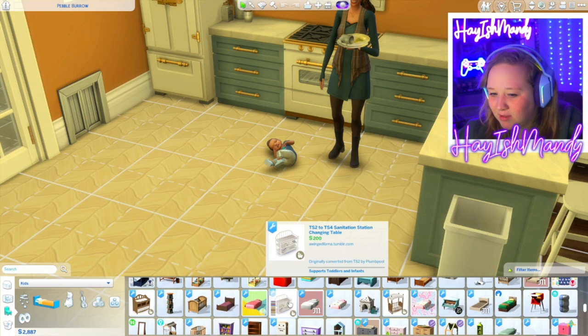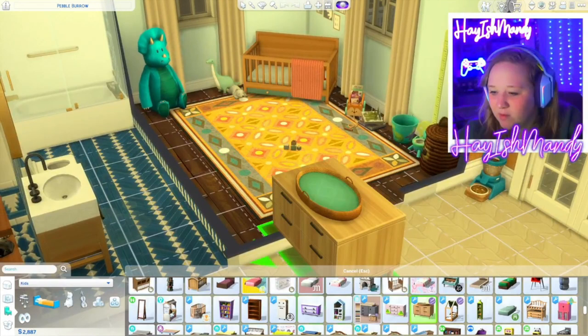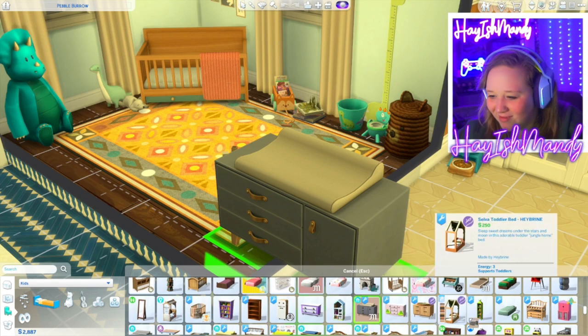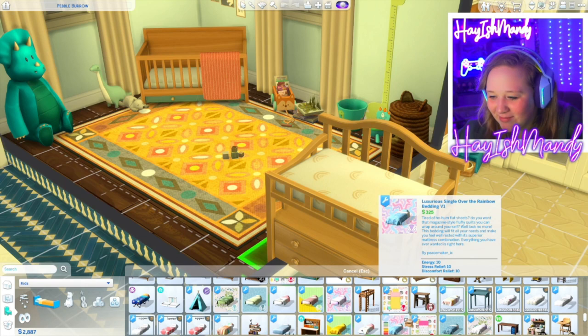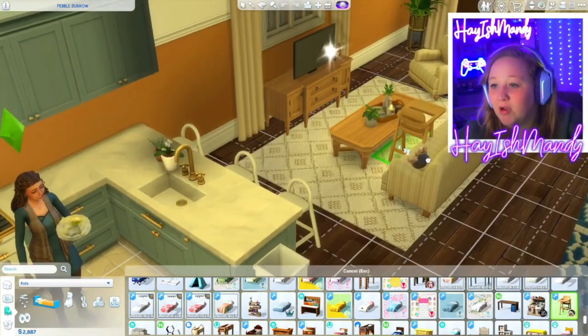Because I feel like I always speed through everything. And sometimes I just want to take things slow and do things in a fun way. Do I want to buy a changing table? I don't know. I don't want to buy a changing table. I'll leave that one. I don't care about that one. But I do want a high chair, wherever they may be. I think this high chair will work. Well, I don't have an end table. We'll put it here.